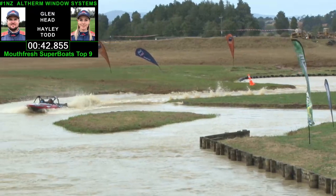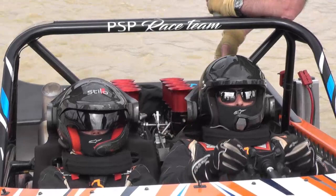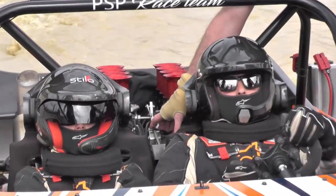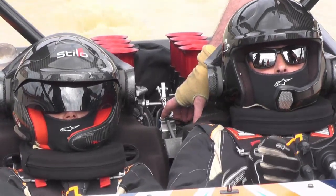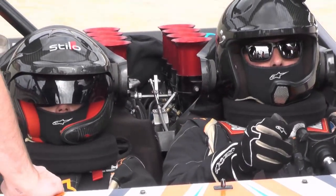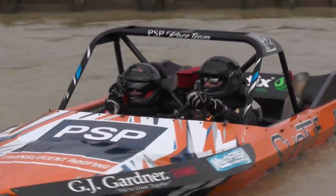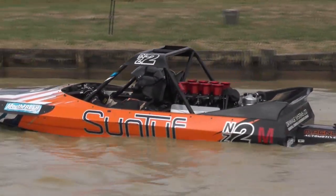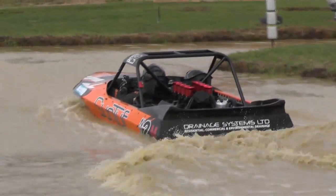42.855. Yeah, very, very good. Notice that Glenn, just around that final corner, bogged it down just that little bit, lost a little bit of time there. Of course, Sam Newdick, the fastest man on course at the moment, is about to have his run as we now see the Group B boats, their top six, coming down. Sam Newdick, the crew just pushing the PSP GJ Gardner machine out onto the water. Drainage Systems, Biolytics, Hines, and of course Newdick Sheet Metals. So, well, this is going to be a quick one.